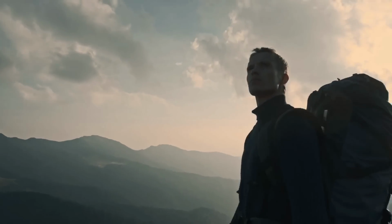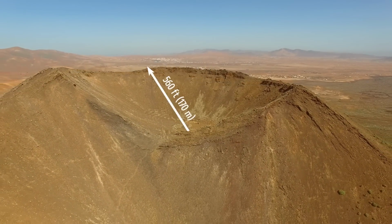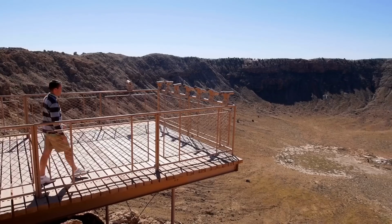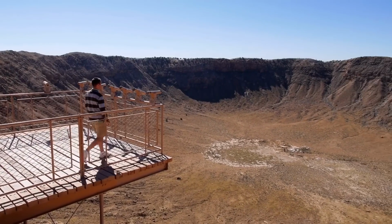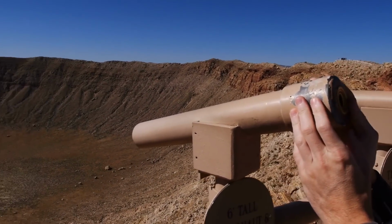It was a mining engineer named Daniel Barringer. The diameter of the crater is 3,900 feet and it goes 560 feet deep. The Barringer family still owns the impact site to this day. You can visit the crater and take a guided tour around its rim.